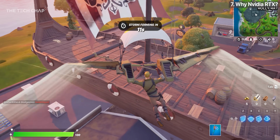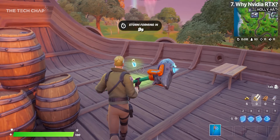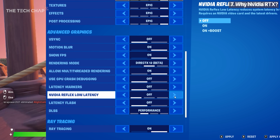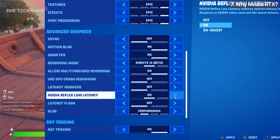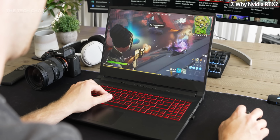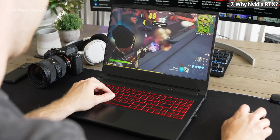And then beyond that, 30 series cards also give you access to NVIDIA's Reflex, which lowers system latency in compatible games. So basically improved responsiveness and better precision thanks to a reduced time between making an input, like clicking your mouse, and then seeing the action on screen.